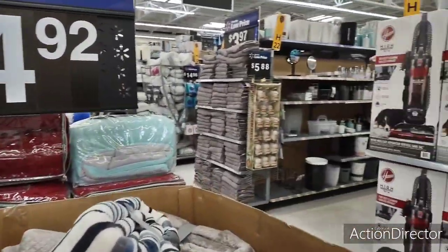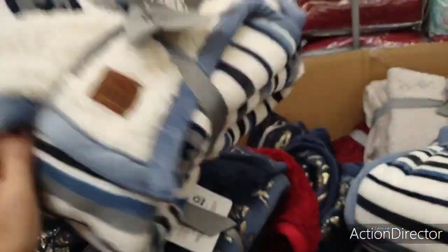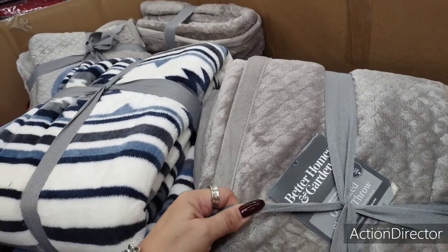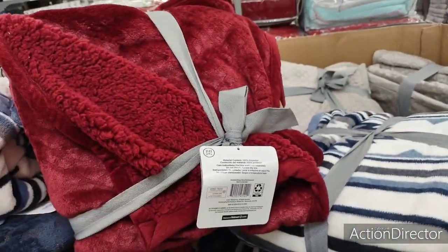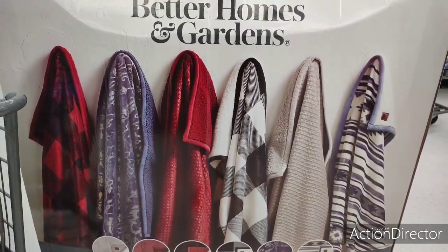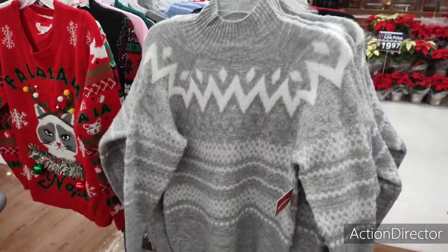Look at these Better Homes and Garden throws. Look how cute. It's a perfect present for under 20. This is cute. Look at that. It's all fancy with a little Better Homes and Garden tag right there. That's awesome. This is 50 by 72, y'all. Look at it. For $14.92. Here you go. Those are cool. Really, really nice throws. Oversized Sherpa throws for $14.92.